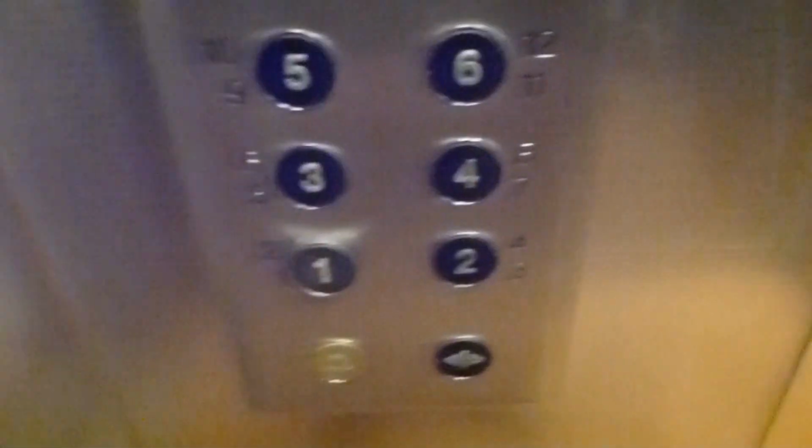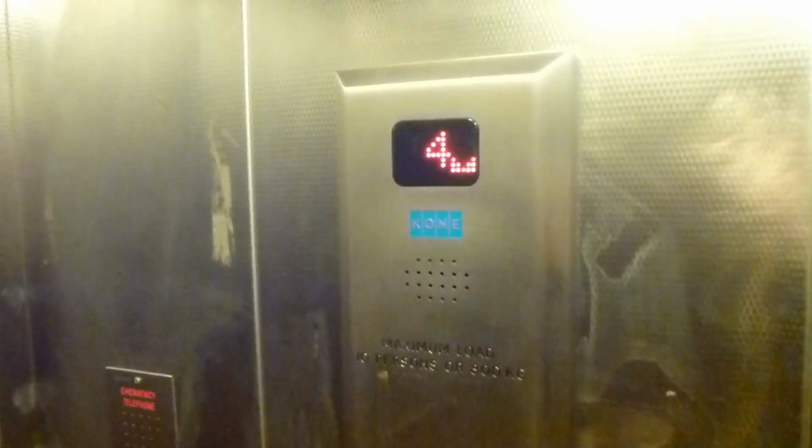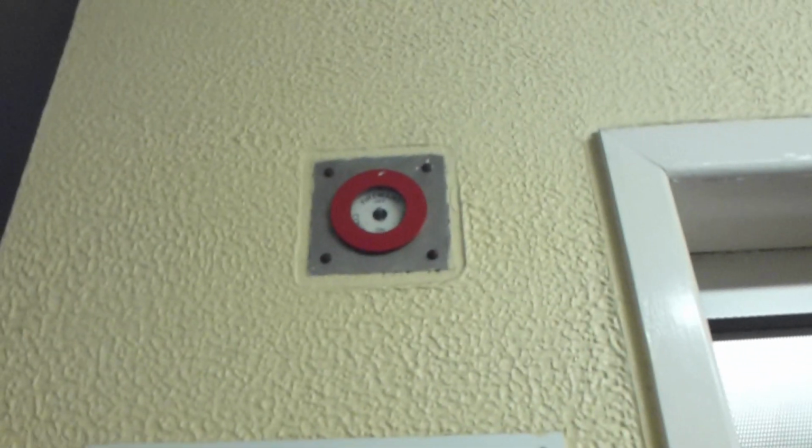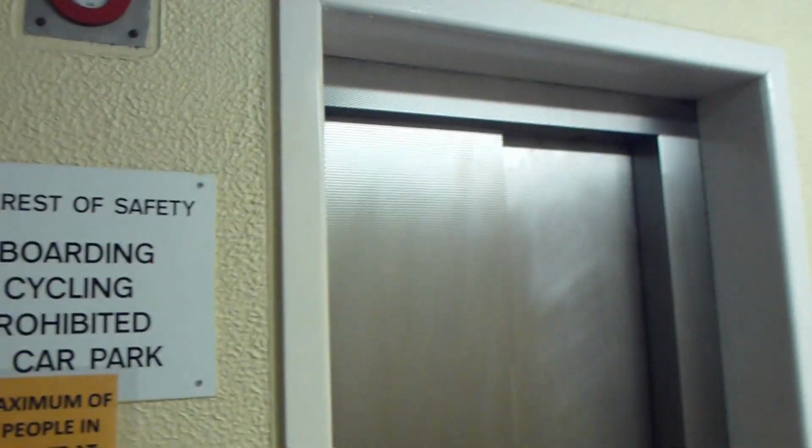This lift is going down. Let's see. Doors closing. Floor 1. Doors opening. Back here again. That looks to be some kind of fire alarm. I don't think that's got anything to do with the lifts.